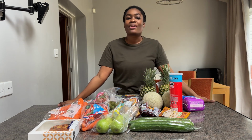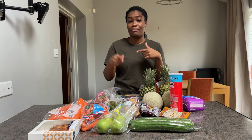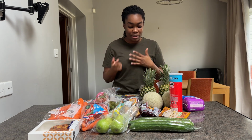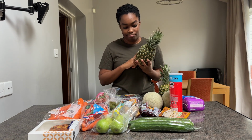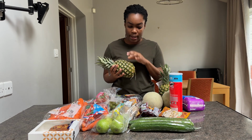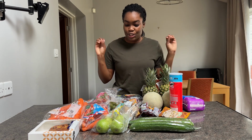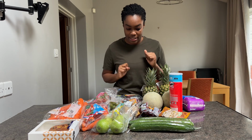As I said, comment and let me know how much you think I spent, because I'll be telling you exactly how much it is. I know in Jamaica, if I'm buying a pineapple, this is almost $1,000. No joke. Maybe not still enough, because downtown has cheap pineapple. But anyways, I'm going to show you guys the receipt. I'm going to run and find it and let you see it.